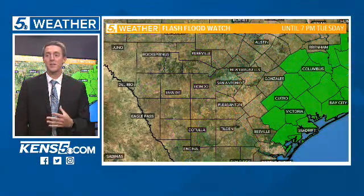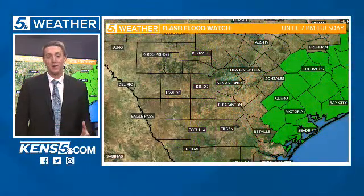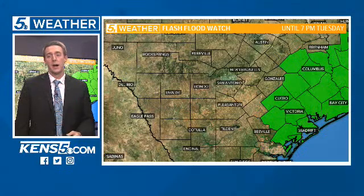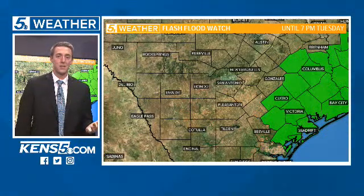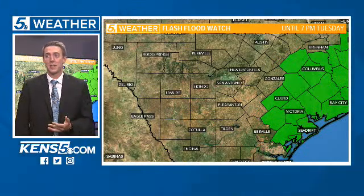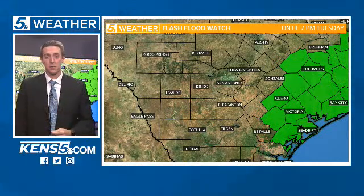If you're trying to figure out, should I water my lawn? Should I water my crops? Maybe you're a farmer. That lets you know not as much rain if you're going to be west of San Antonio. If you're east of it, you got a better chance. And you could see a good amount if you're closer to the coastal plains.